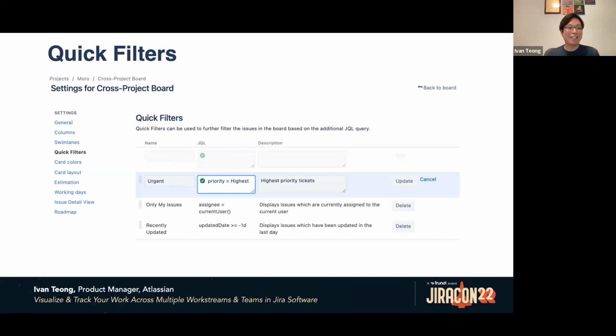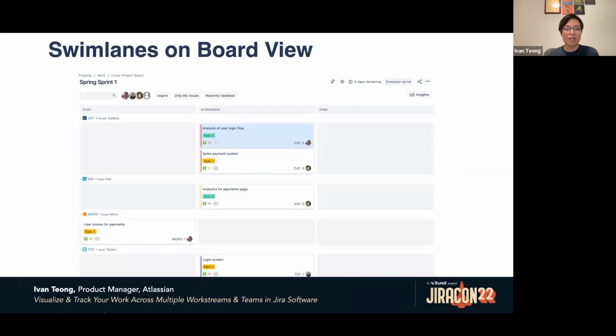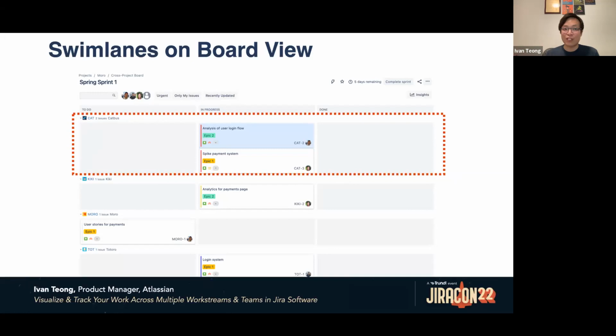After getting your priorities right, don't you want a quick way of checking the status of each task by project on your board view? You can do that by grouping your issues by project on your board view using swimlanes, as you can see here. Here you can see the Cat Boost project swimlane first, followed by Kiki, Moro, and Totoro projects.